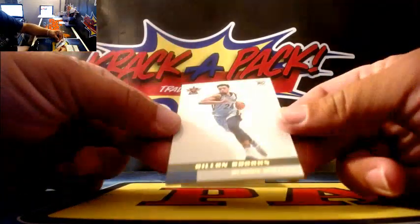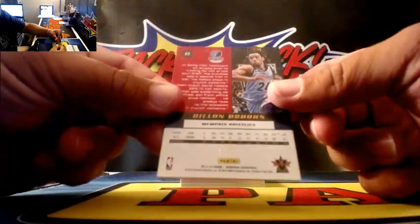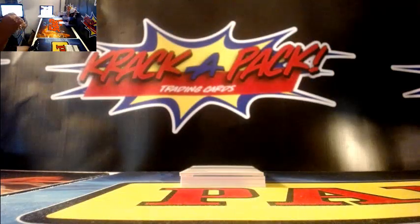First up, rookie card for the Grizzlies, Dylan Brooks to 49 for the Grizzlies. Memphis Grizzlies, Dylan Brooks with a straight rookie card.